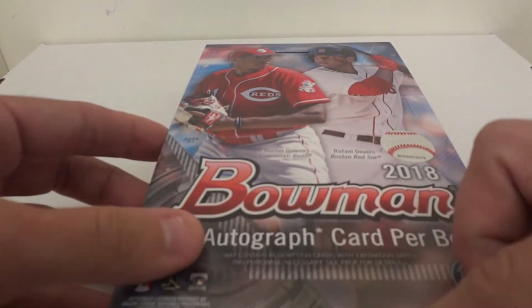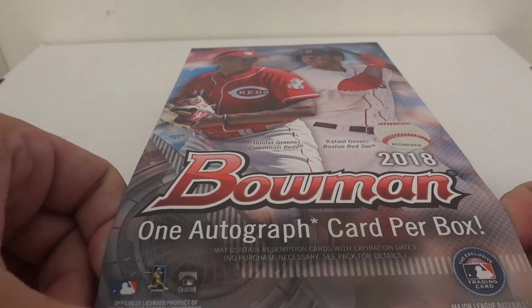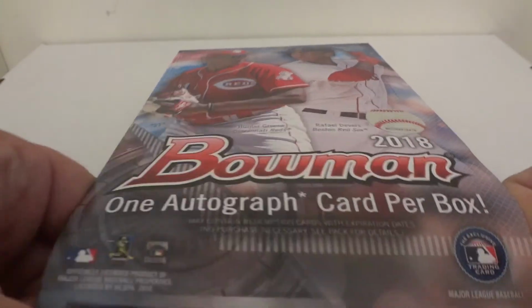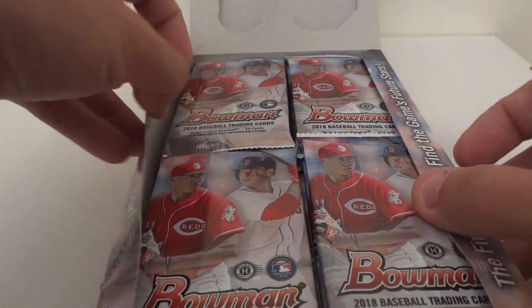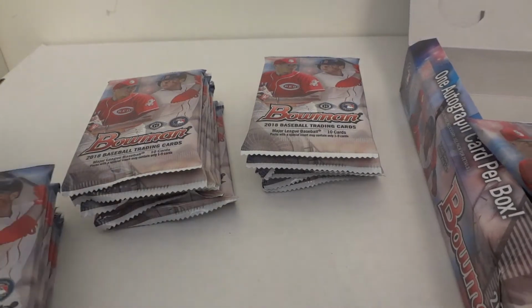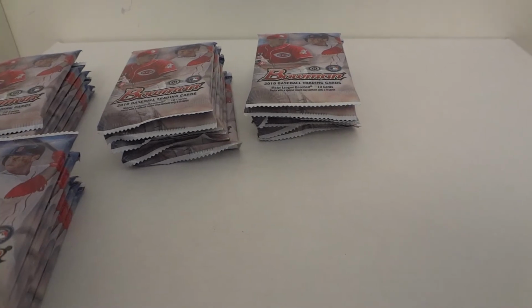They also have the mega box or jumbo box, which is, what is it? Three, you're guaranteed three autographs per box. This box, as you can see, is one autograph per box, but the price on the jumbos was just way too much. And in those boxes, you get a little bit over 300 cards, and in this box, you get 240 cards. So I figured might as well just get the regular box. And plus, like I said, it's just been so expensive with everybody going crazy for the Ohtani cards, especially the autographed refractors and super fractors and stuff like that.